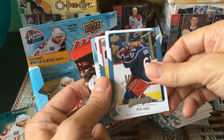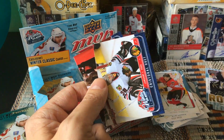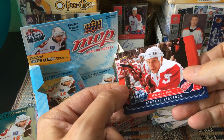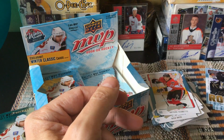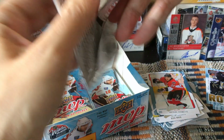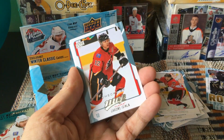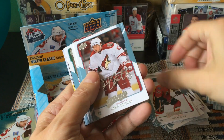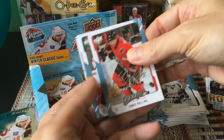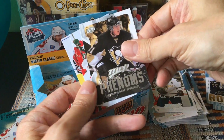Continuing on, Rick Nash. I'm a bit loopy, guys, sorry about that. Paul Bissonnette, a rookie. A Cristobal Huet, Winter Classic, as well as a Nicky Lidstrom. Lidstrom had how many Stanley Cups? Something to that effect. Continuing on, Iggy Carcillo, Jordan Tootoo, Chris Phillips, certainly duplicates, unfortunately.